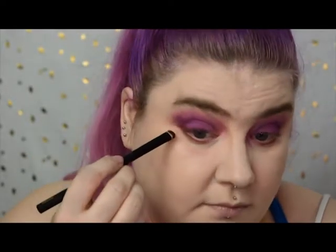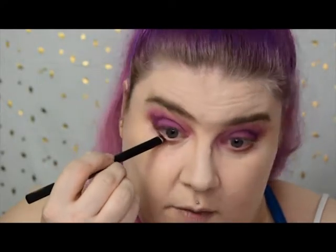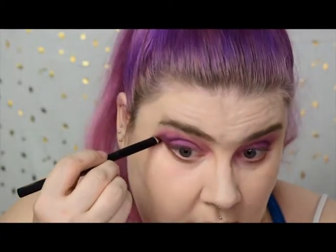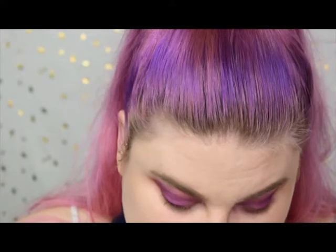I might actually, for eyeliner, use one of the liquid lips that I got in my original mystery bag. I would have really liked to have had a purple shimmer in here to go with this. There's a couple of different golds, a pink, a red, but there's not like a nice purple shimmer.